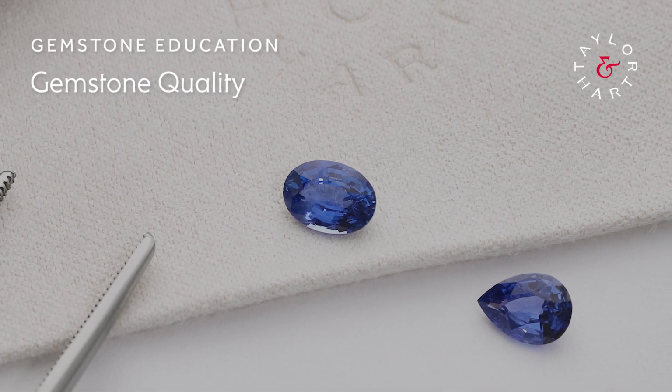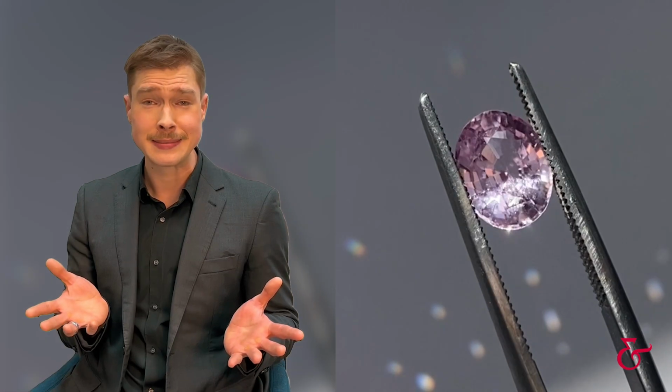What's with some gemstones being so costly these days? Today, we're going more in-depth on colored gemstones, discussing a few of the quality factors that we consider when sourcing and recommending gems to clients.